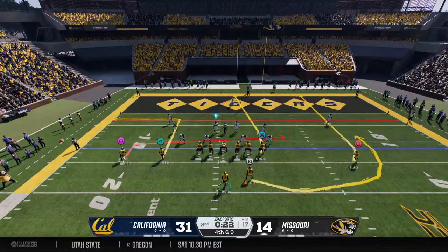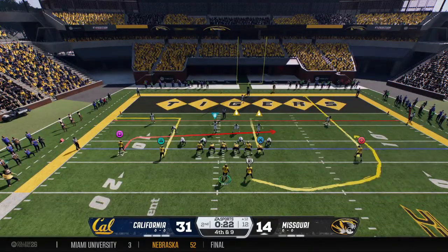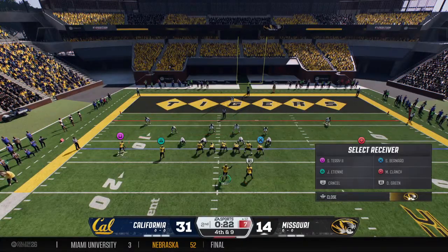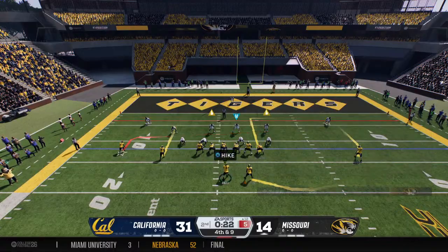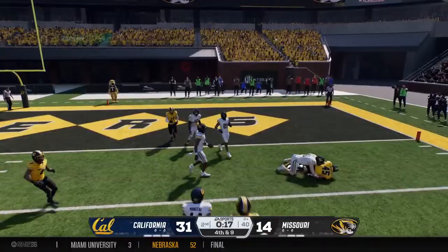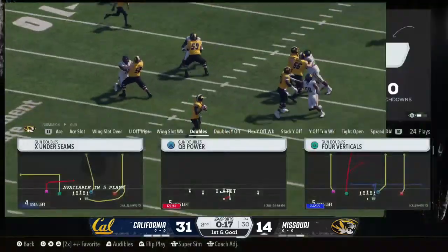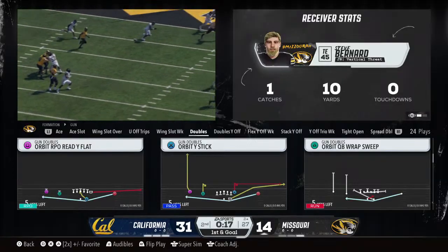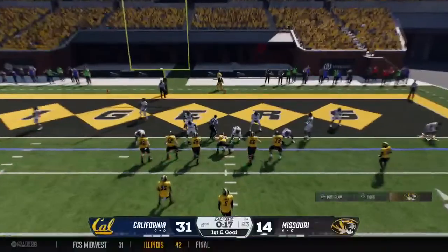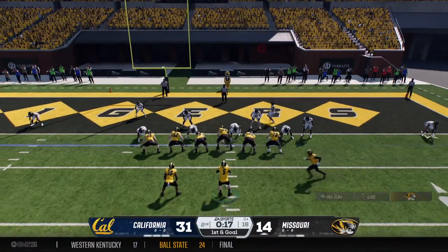On 4th and 9, the offense will stay on the field. Might be changing the route. On 4th down, they're taking to the air. Got it. Can't quite cross the plane to get the six, but they'll have the first down. The offense calls timeout. It's the second one they've used this half. And this is a really important series of plays, a chance to cut into the lead just before halftime.